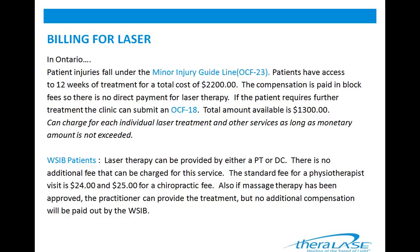So you could have the patient come in 5 days a week to your office, they can get laser 3 days a week, see a physio, see a chiro, but you're only going to get paid in block fees up to a maximum of $2,200. Upon completion of the minor injury guideline, if the patient still requires further treatment, the option is available to submit an OCF-18, but for only a total amount of $1,300. If approved, then the clinic or the practitioner can bill for an individual laser treatment service along with other interventions, as long as the monetary amount does not exceed $1,300.